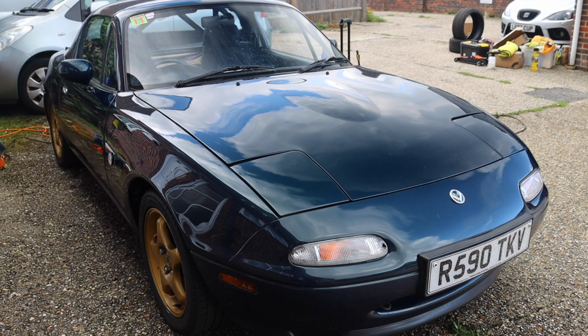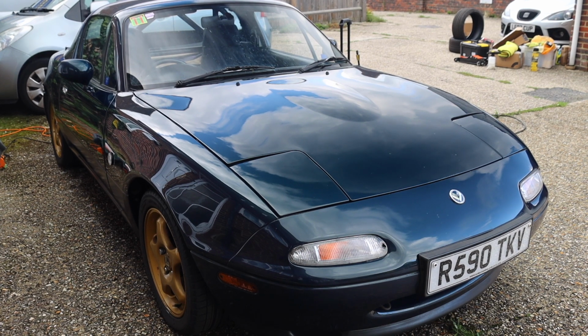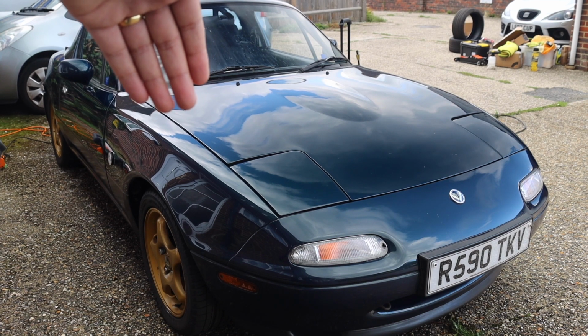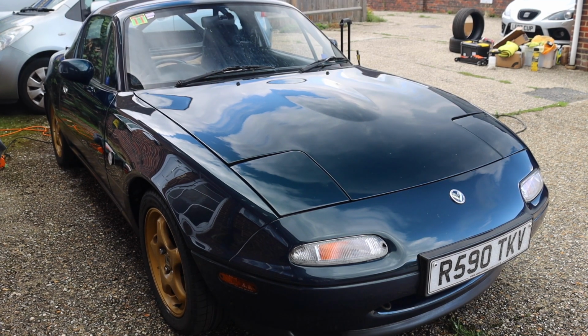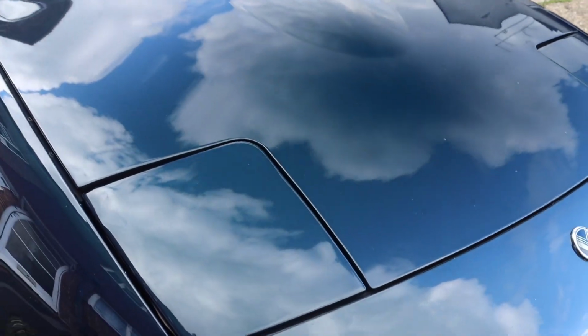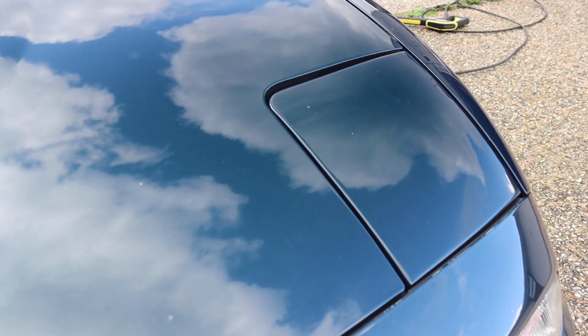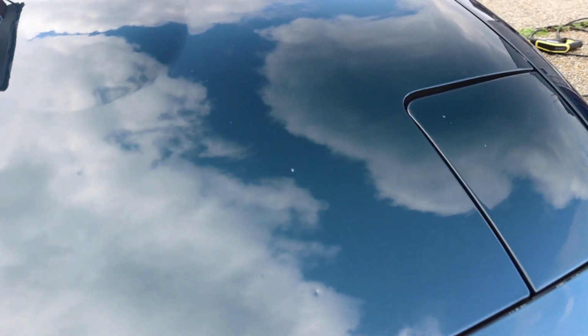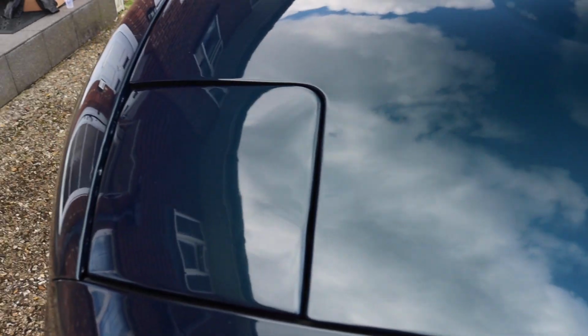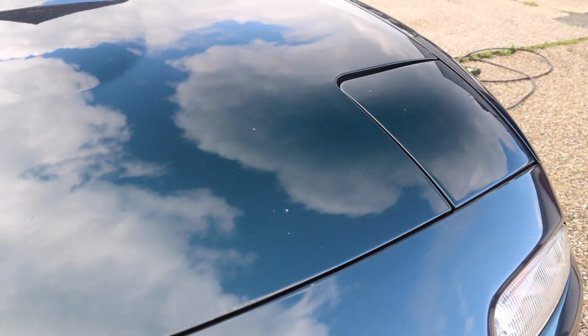So most of Monique is now polished, and doesn't she look good? Now I've left the near side of the bonnet unpolished, just to give you a differential between the polished side, which is the off side, the driver's side, and the near side, which is unpolished, the passenger side. It is a little bit difficult to capture on film, but standing here in person I can definitely tell the difference. Both sides look very clean, but hopefully if I do a slow pan, you get an idea of just how much better the driver's side looks.